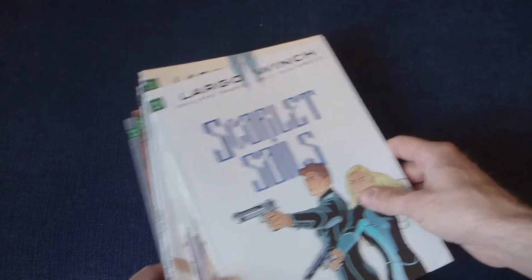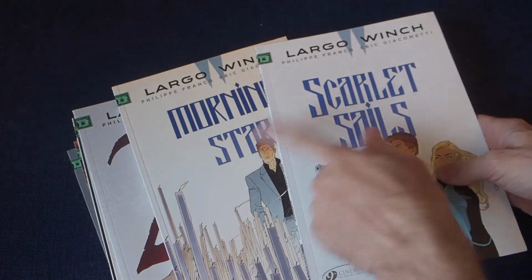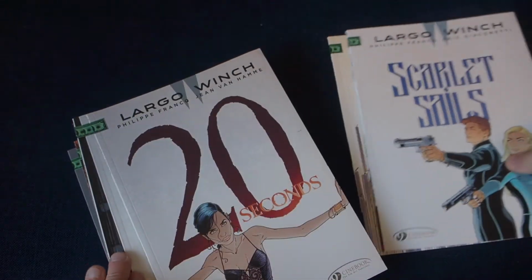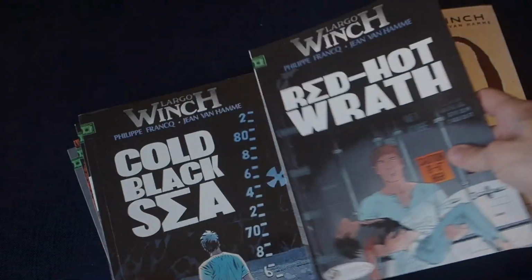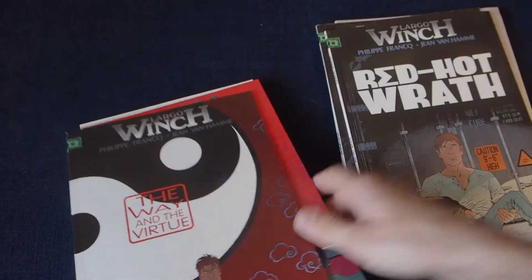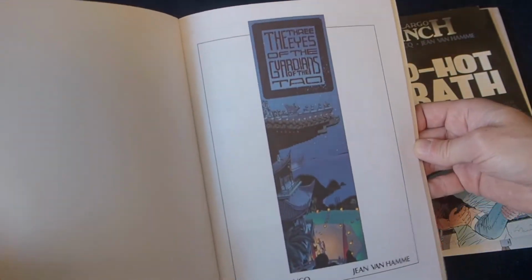And the way it goes with Largo Winch, each story arc is done with the same type of lettering, so you know immediately that they are a pair. You have to read both to get the whole story. And let's take a look inside at why I went overboard.